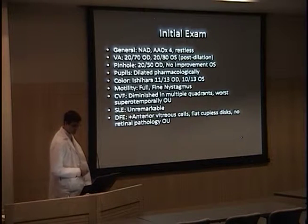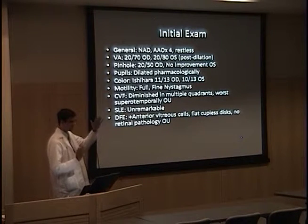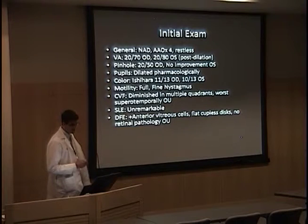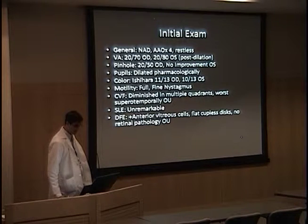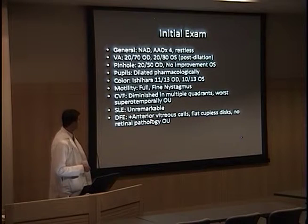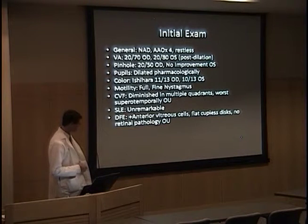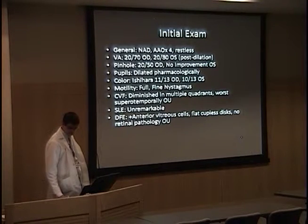On confrontational visual fields, his fields were diminished in multiple quadrants from all sides. However, most markedly in the supratemporal quadrants in both eyes. Slit lamp exam was actually unremarkable. However, he was noted to have some anterior vitreous cell in both eyes. Was pretty mild. However, flat cupless discs and no other retinal pathology.